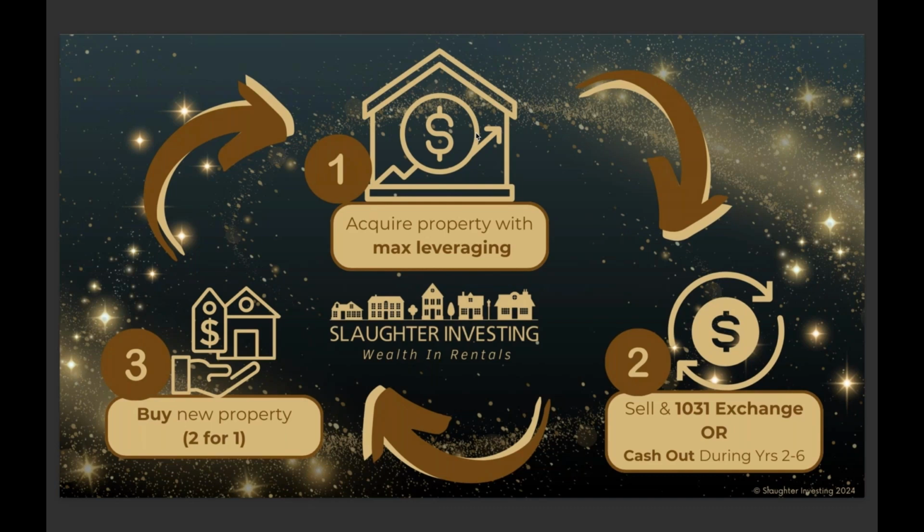Sell in a 1031 exchange or cash out during years 2 to 6. And then buy new properties, 2 for 1, 3 for 1, 1.5 for 1. All depends on the numbers of your property. And that is part of what we help you assess.